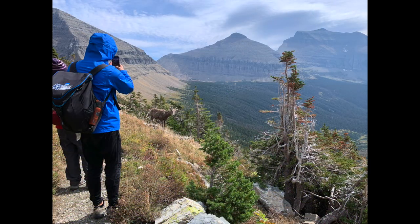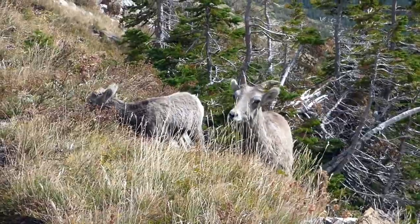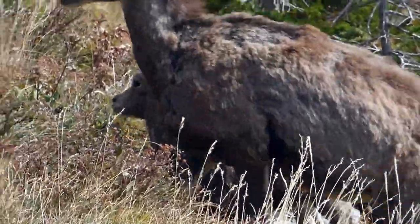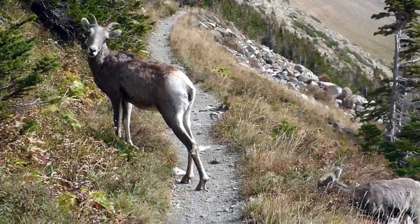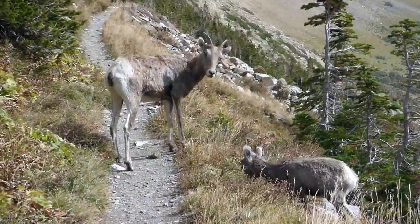On the way down, we get to see a mother bighorn sheep and her baby. If this was a male, the horns would be massive and curled and up to 45 inches long. A pair might weigh up to 30 pounds, and the sheep that carried it could weigh up to 300 pounds.